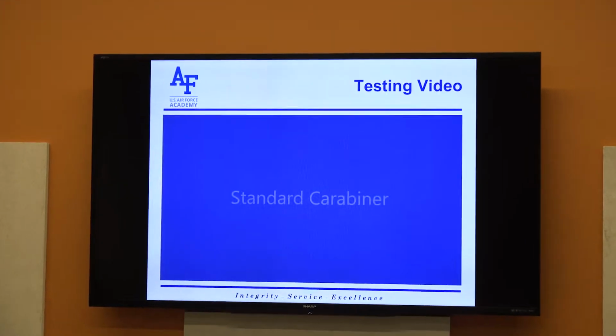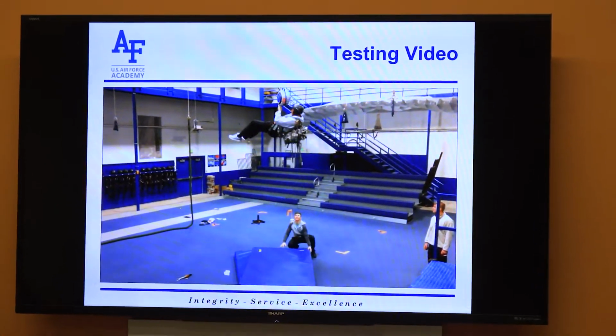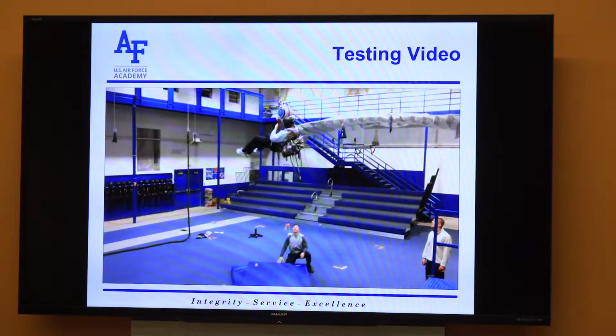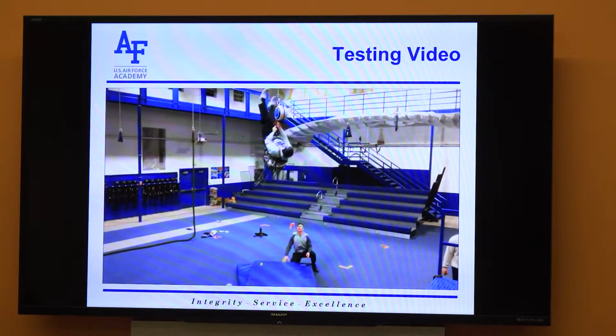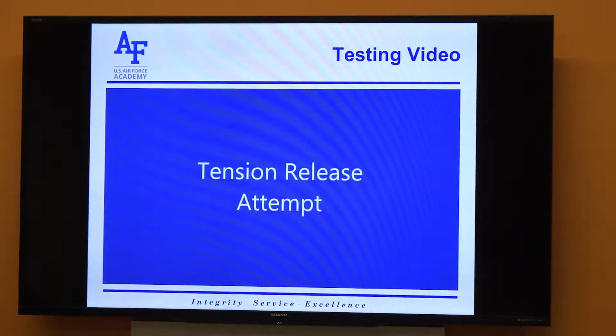This just shows a buildup of what the cadets and the team went through during the year, figuring out what works and what doesn't work. Here you see them struggling with the carabiner and the release. If you've got a package, now you're going to start tipping backwards if you've got a single attachment point.